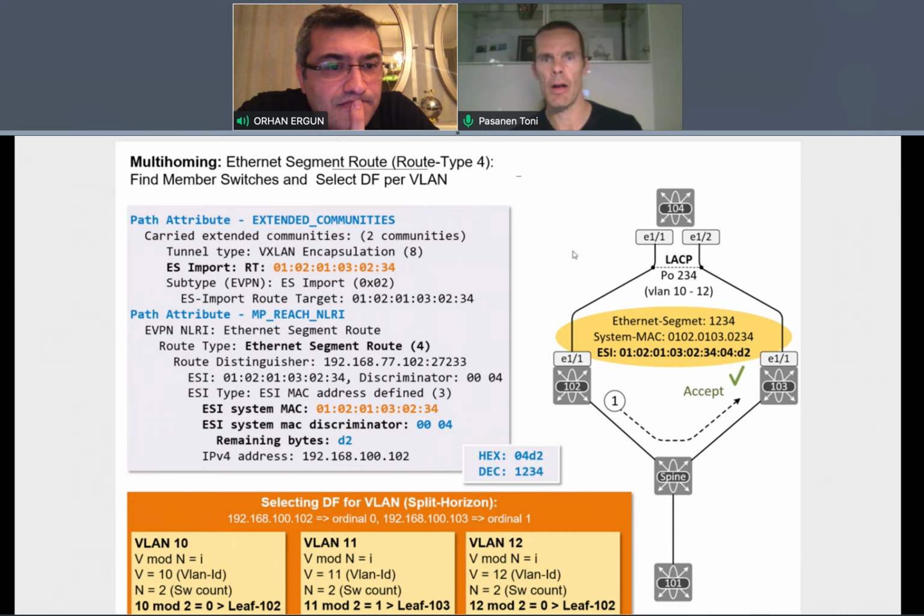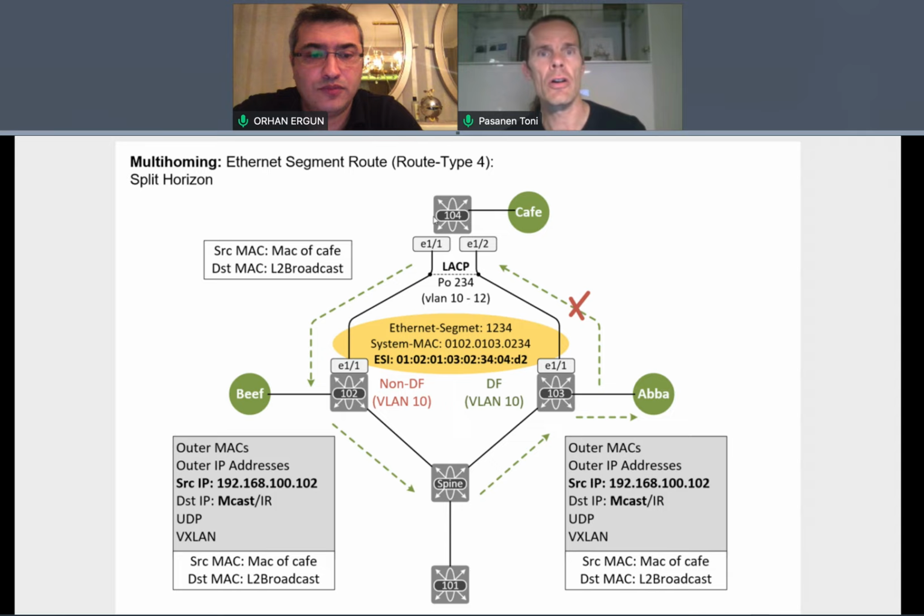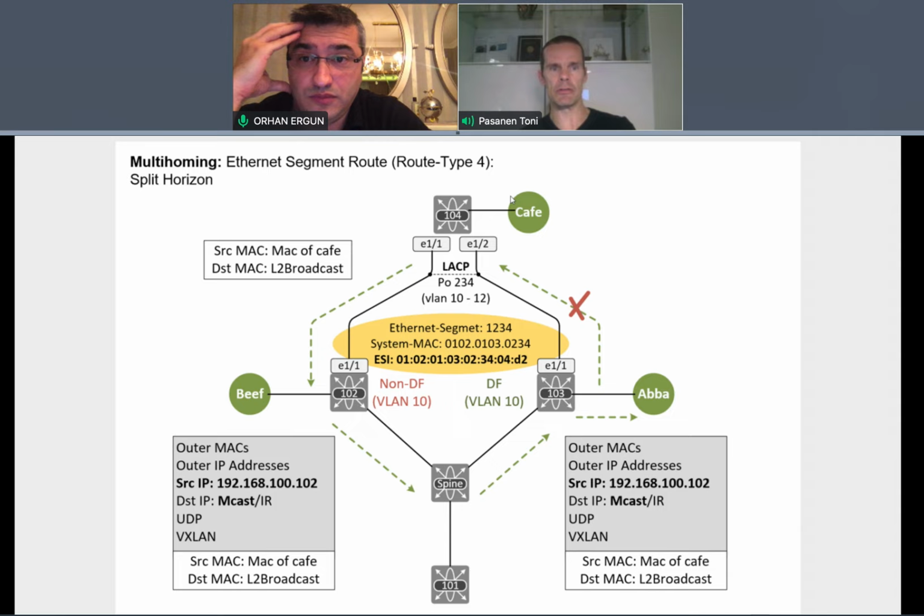Let's talk about that one as well. Okay, I'll go to the next slide. This is the route type for split horizon. So here we have the same topology, but we have two orphan hosts, hosts Beef and Abba, connected here. So in a simple way, let me express how this works.